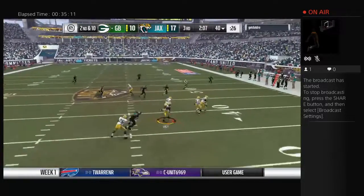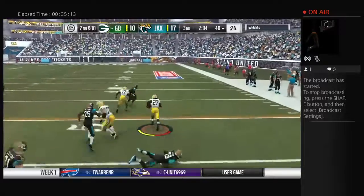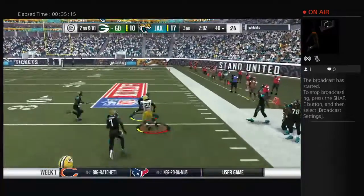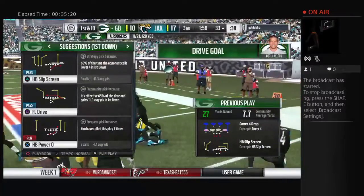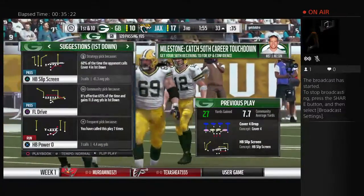Rodgers again here on 2nd and 10. He'll set up the screen to Lacey. Shedding the tackler, and it gives him some room. And he's brought down after a good gain. A very solid gain of 27.